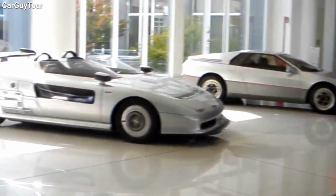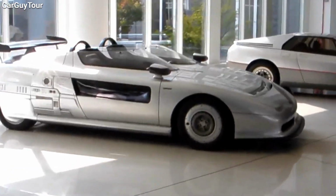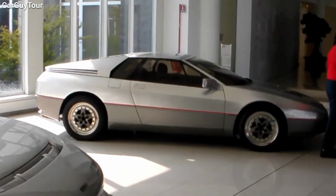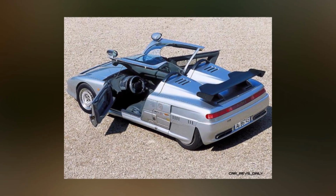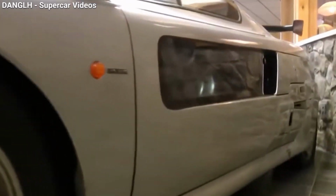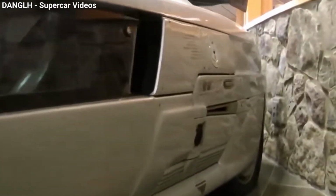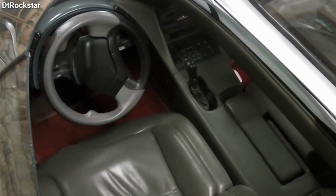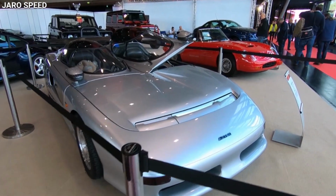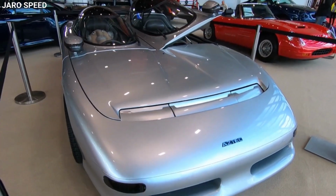Even though Italdesign had plans to make 50 Azteks, it's believed that only around 18 were ever actually built. The production was handled by Carrozzeria Savio, a coach builder based in Turin. Because so few were made and the design is so out there, the Aztek has become a highly sought-after collector's item. Now, what makes the Italdesign Aztek so weird and strange?